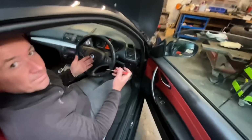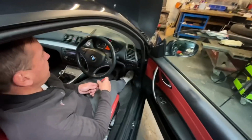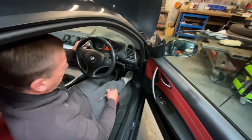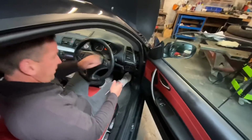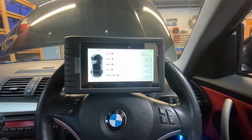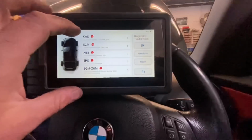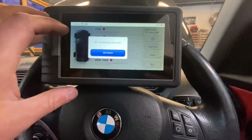It's the same fault, isn't it? Let's plug it in and see what it comes up with. I've just plugged it back in, guys, done a health report, and yeah, it doesn't look too good, to be honest. It's got a lot of faults.